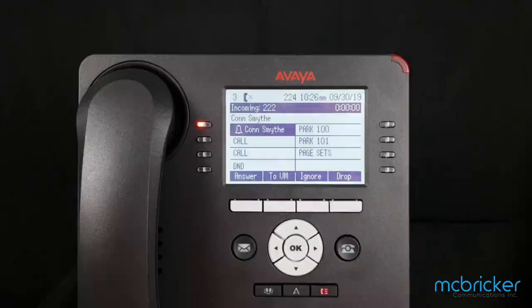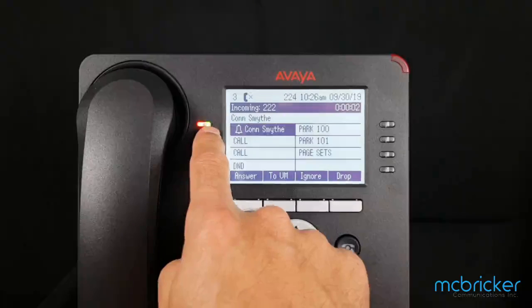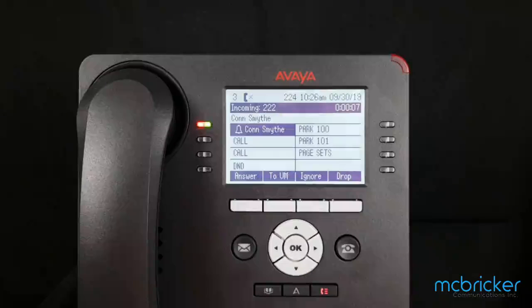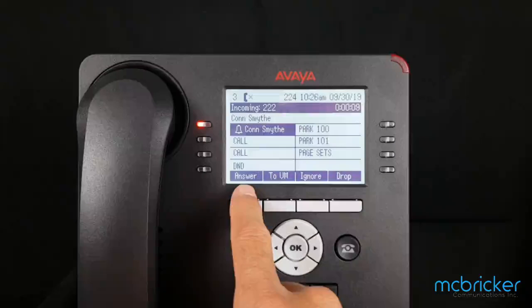When your phone rings, you will see a flashing green light, and if available, the caller ID, name, and number will show. The menu at the bottom of the phone has changed.